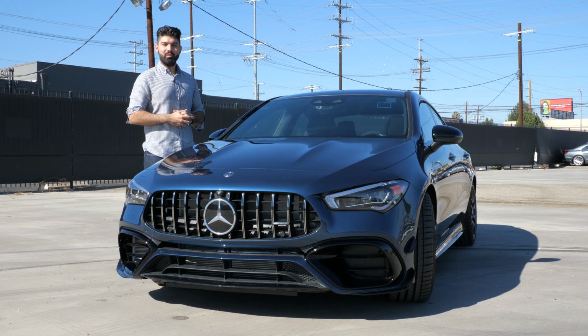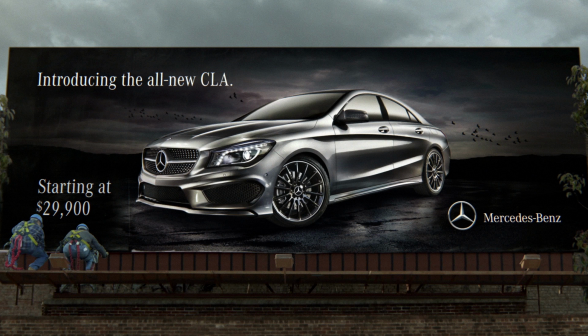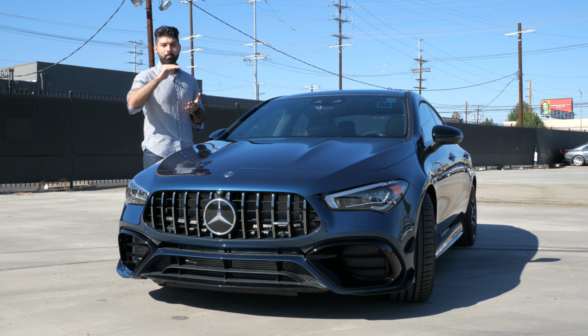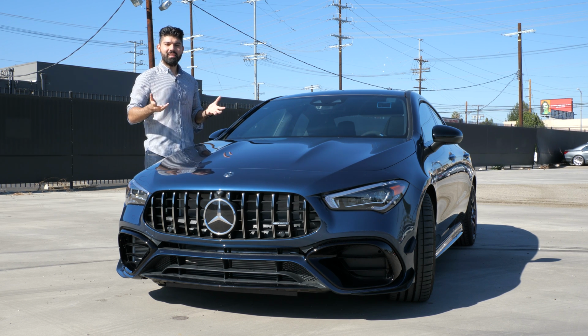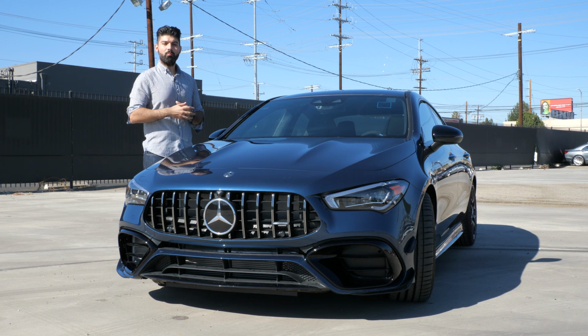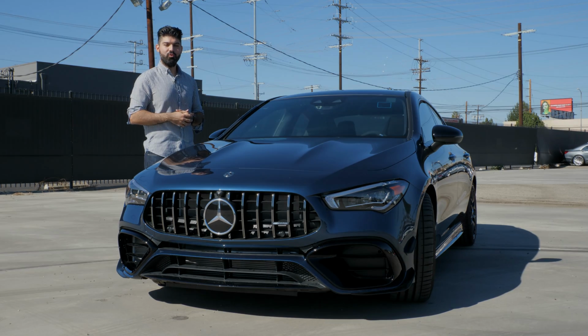Going back to that original CLA, I remember the marketing behind it. It was get a Mercedes Benz for under $30,000. But those times have passed, because the introduction of the A series has bumped the CLA up in the pecking order. The CLA has gotten a little bigger, it's a little bit more serious. So in this video, I'm going to review the AMG CLA 45 and give you my thoughts on if it's a real deal AMG.